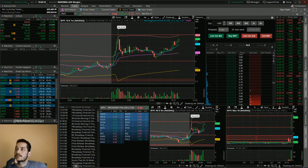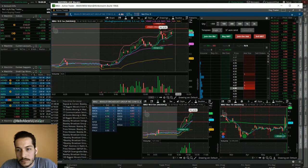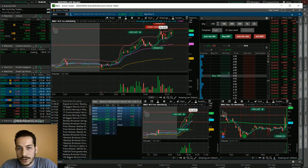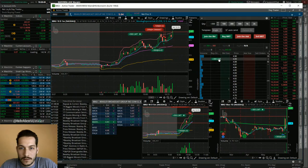BBGI looking really healthy here, breaking out. Looking for an entry at 83. Whew, right when I say that. Maybe we'll get a quick pullback on 89. Being too cautious on this one.